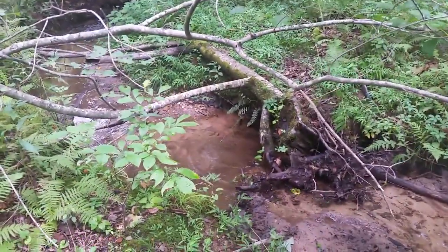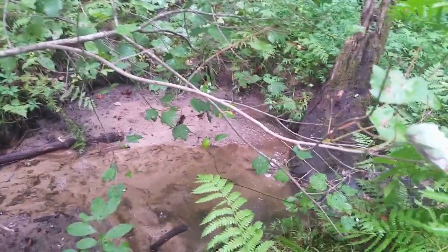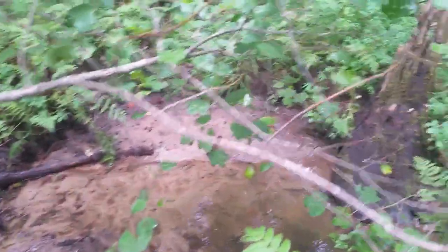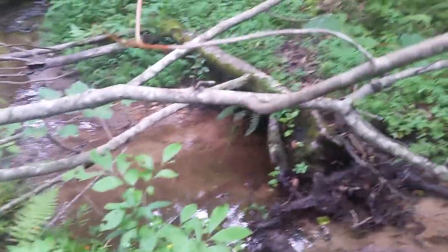Whoa! Was that a frog? Did you guys see it? Ooh, there's another one. That was a big one. I don't want to get involved in any frog drama out here, y'all. Anyway, yeah, so here's that spot.